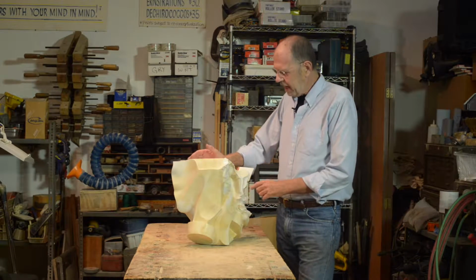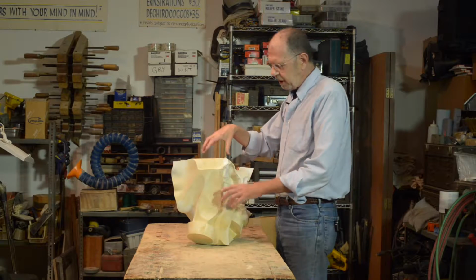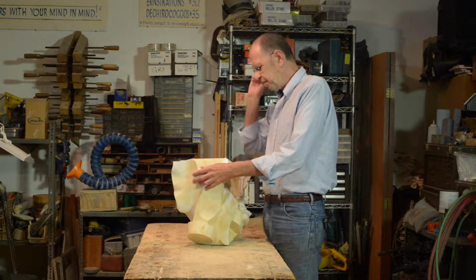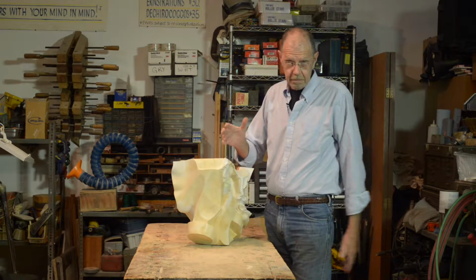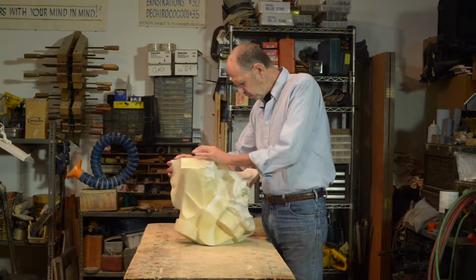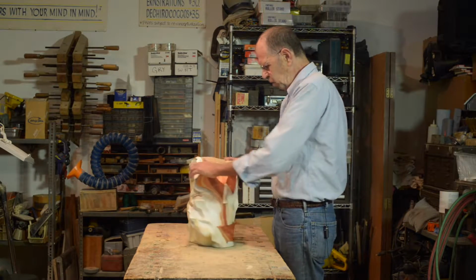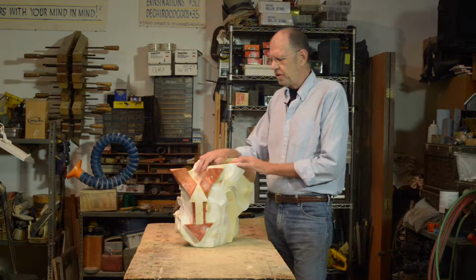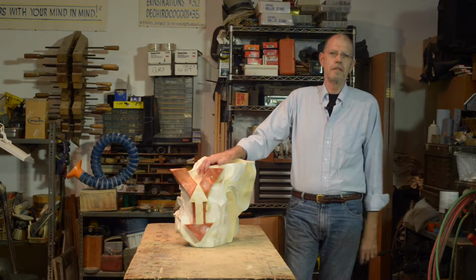So that made making something in this area problematic. So I put it aside for a while. And then one day, I had an urge to make arrows.